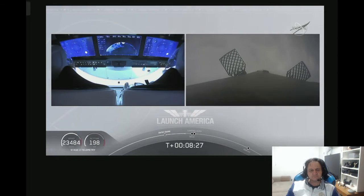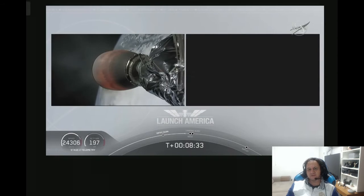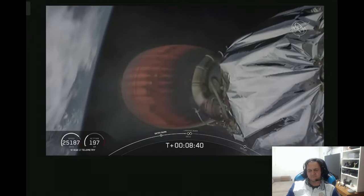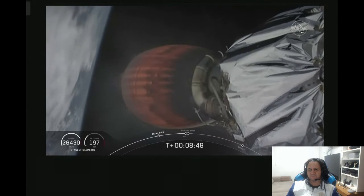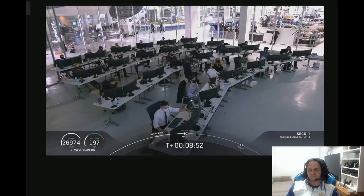Such a cool view on your left screen, seeing Bob and Doug on Dragon. Right now you can see the displays that they are seeing themselves. Terminal guidance. And back throttle step. We are coming up 25 seconds or so away from SECO, or second engine cutoff. This is also the point where Bob and Doug are experiencing their highest G-force. We're seeing the counter tick up to right about 1.8.